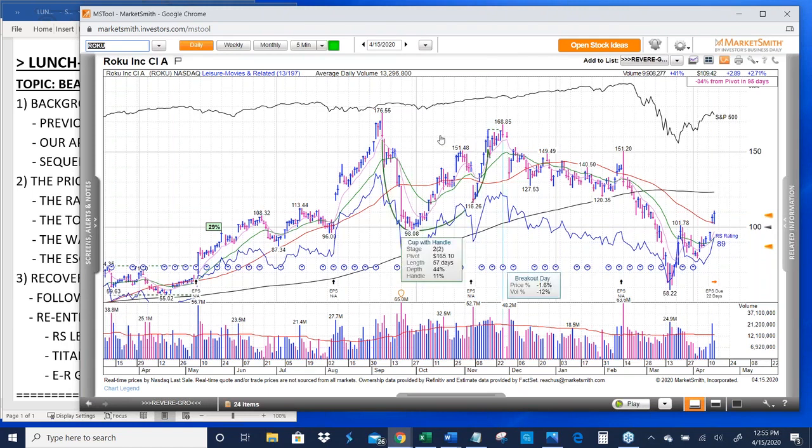But Roku, they're in the right business. Leisure, you buy a TV now, it's got Roku built into it. Streaming, everybody's cutting the cord. It's a fundamental story, but I definitely wouldn't have thought that with a strong fundamental story, it could drop from 169 to 59. And that's why we have sell rules.